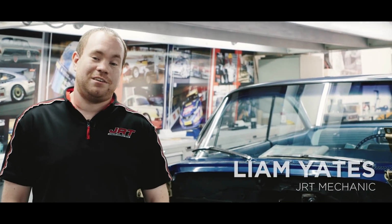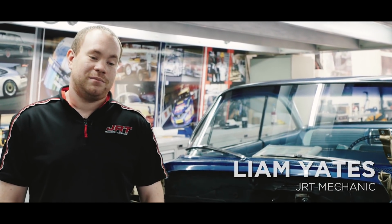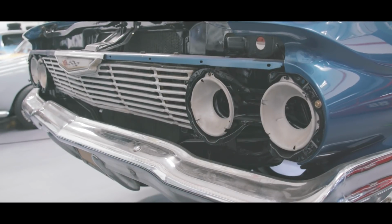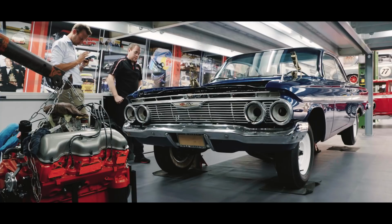When the Impala first turned up, I thought it was quite a cool project. Quite a famous old race car to do something with. It looked a lot of work, and it was enormous.